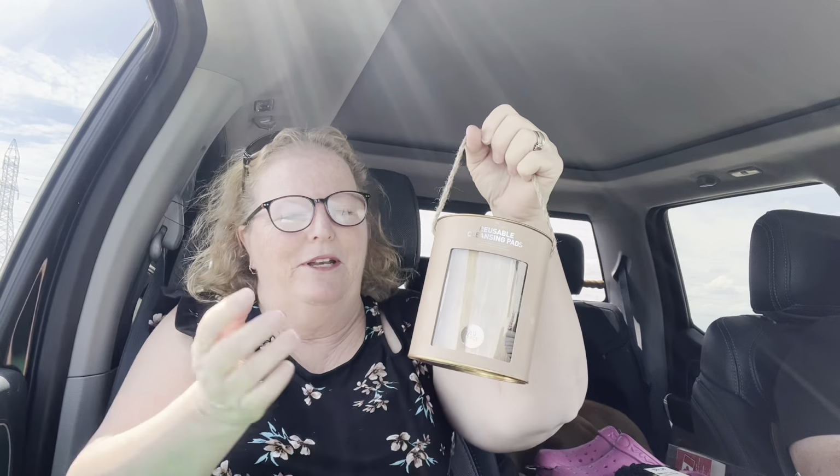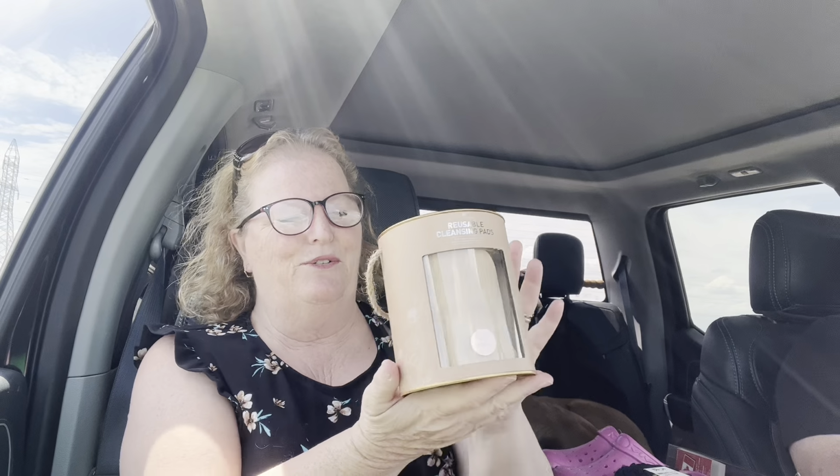I saw everybody hauling these. I think Missy, all things Missy, was the first person to haul it. So it's a 10-piece reusable cleaning pads. But what I thought, because you don't get a lot in it, it's a little, oh gosh.